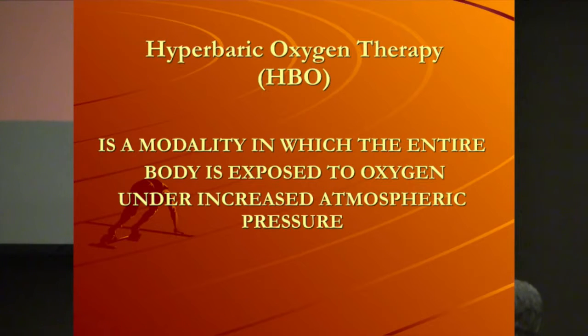So the fact about hyperbaric medicine is it's a modality where the whole body has to get slightly changed. Some of you may be familiar with the fact we talked about limb changes, where they put the arm or the leg inside the chamber, and they said that's hyperbaric. It's not. Medicare says hyperbaric has to have the whole body inside the chamber. So let's talk about it.